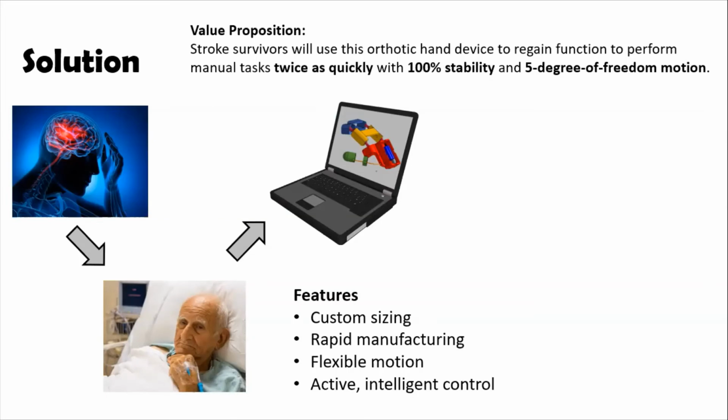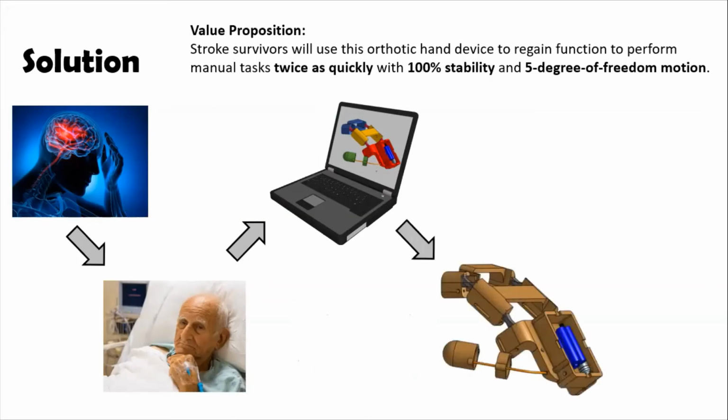So then the flexible motion, that was with the joints, and then the active intelligent control, because obviously you want it to be easy for someone to use. That kind of thing is the value proposition. Who is going to use it? What are they going to use it for? And what are measurable things that you can do to prove that yours meets certain requirements?